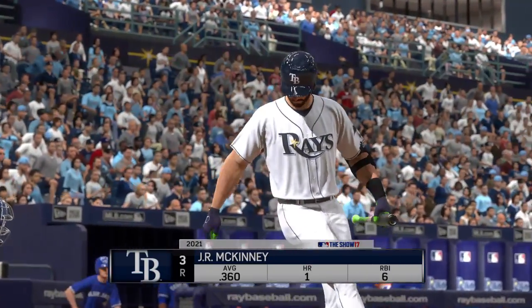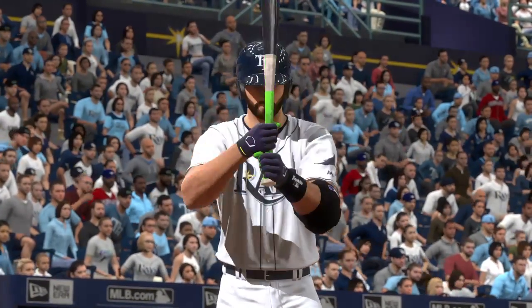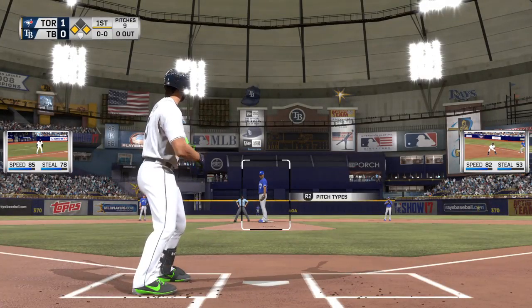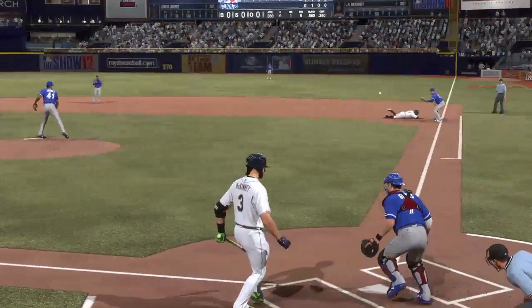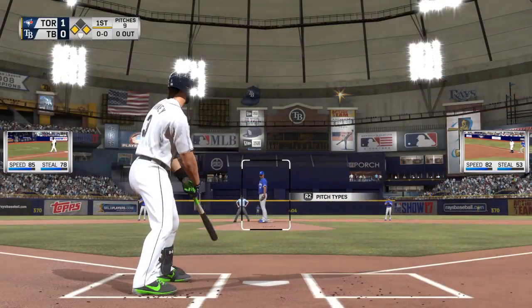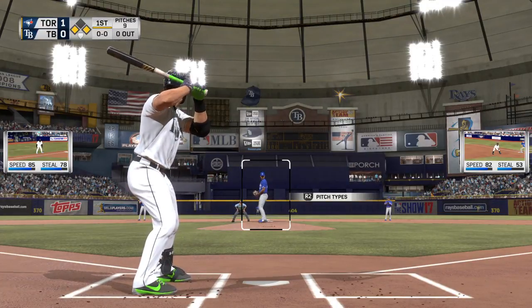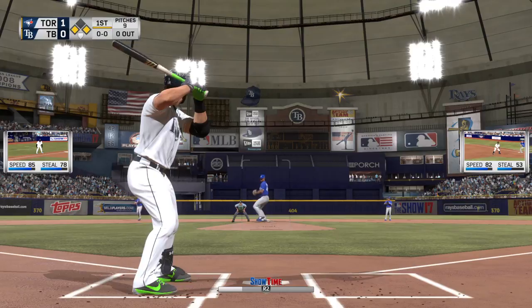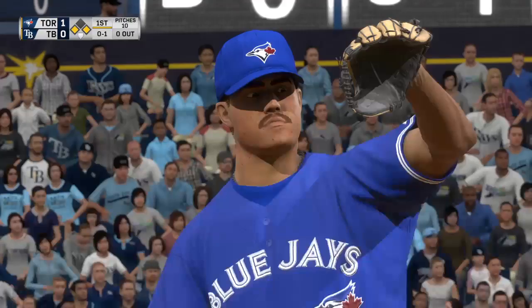Now batting, J.R. McKinney, as he's got a chance to tie this ball game up with that equalizing run just 90 feet away at third. Throw over to first. A dive, but he's back. Hey, have a rip up there right now, huh? Ready with the first pitch. Here it comes. And this will be fouled away.